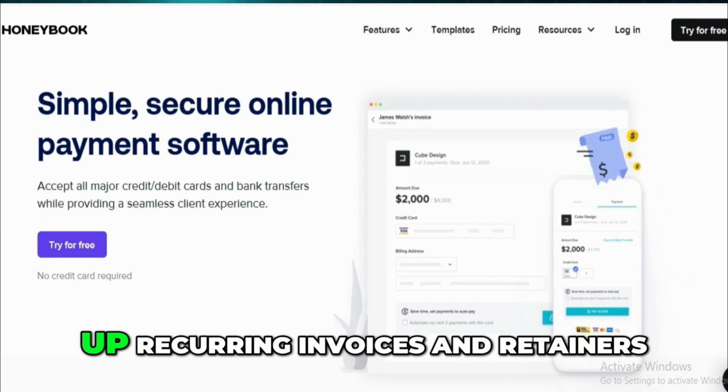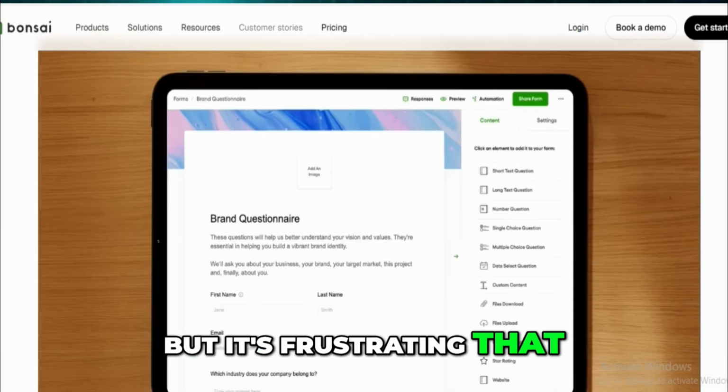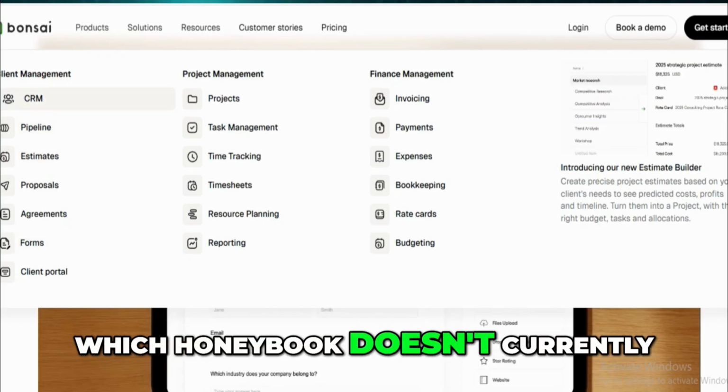Bonsai lets you set up recurring invoices and retainers, which is nice. But it's frustrating that you can't save branded templates for reuse. The upside? You can accept PayPal, which HoneyBook doesn't currently offer.